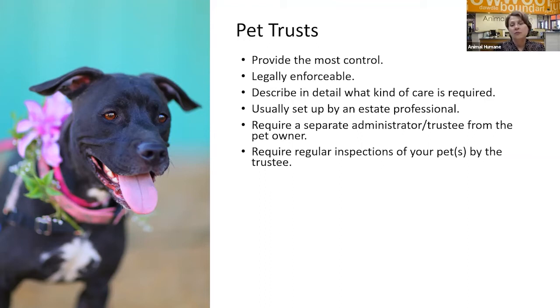So pet trusts, as I'm describing, are more bureaucratic. And you would also need to think through, how does the pet owner actually receive money from the trust? Do they have to collect receipts for all of their expenses and then submit those to the trustee to get reimbursement? Is that how you want to set it up? Do you want them to get a lump sum every month for expenses that are over a certain dollar amount? Would you want the adopter to get pre-approval ahead of time before they spend money on your pet? These are things that an estate attorney would help you think through.